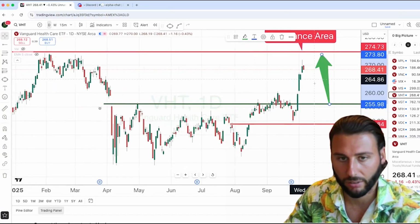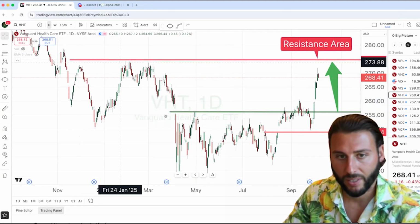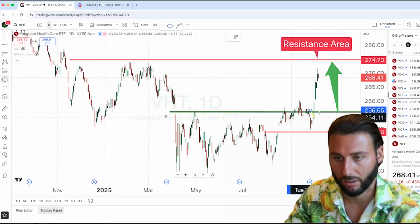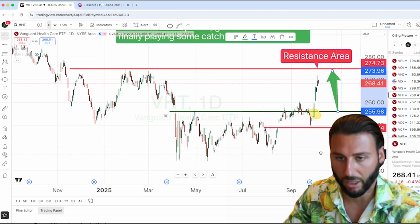If we zoom out, we can see all of late 2024, healthcare could not get above this 275. So we had this massive breakout through the stage one base, which we were talking about for a couple weeks. Very quick action back up into the resistance area. And now we have a much broader, bigger base that's forming.